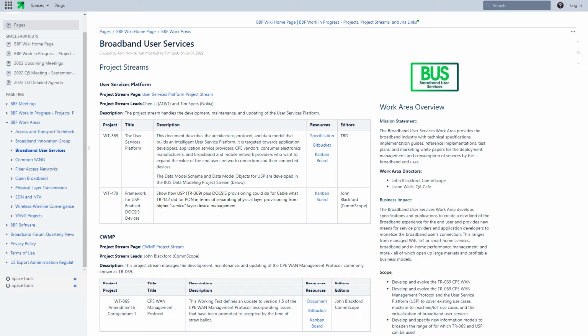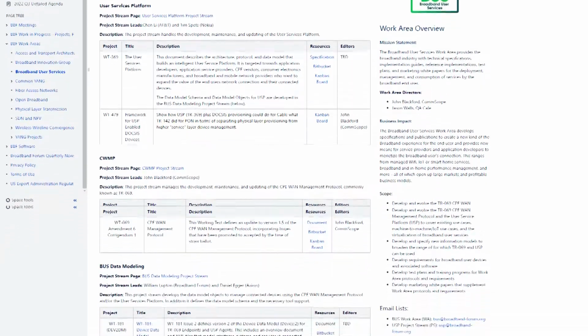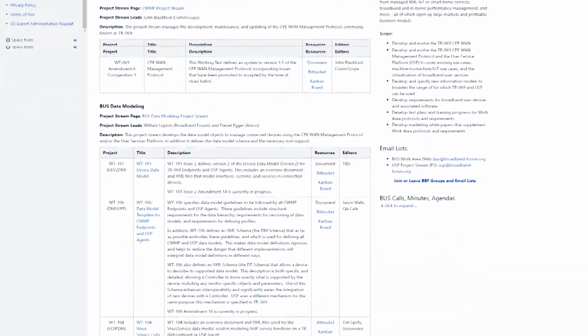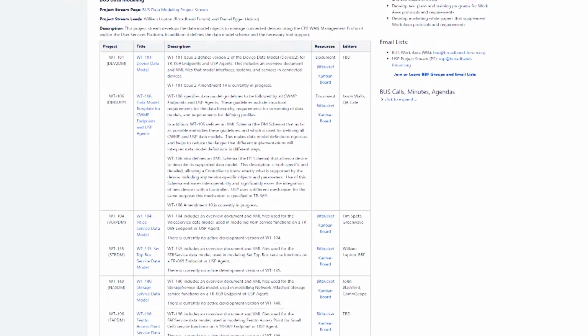That's excellent. So as far as progress, where do you see this in terms of standards and dates and so forth? Yeah, we just kicked off. This is part of our BUS group work. It's called WT-492, which is the working text for it. We have lots of vendors involved. We've got new residential gateway providers coming on board and a lot of the ACS and software vendors.